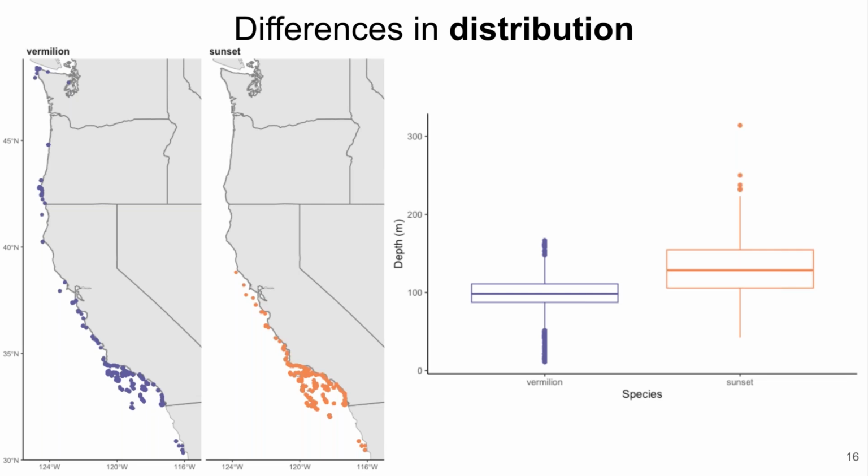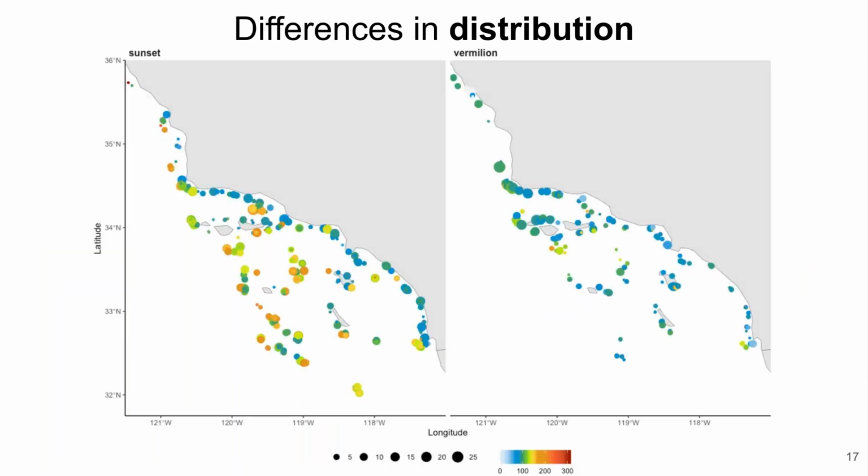When we combine these 2 factors together and focus in on Southern California, which is where the majority of our samples were collected, we get a plot that looks like this, with points sized according to how many samples we caught in that area, and then colored based on the depth of capture. And what you're seeing here for sunset rockfish on the left is these points are not only more orange and yellow, suggesting they were caught at deeper depths, but also tend to be more offshore when compared to the shallower and more inshore vermilion.